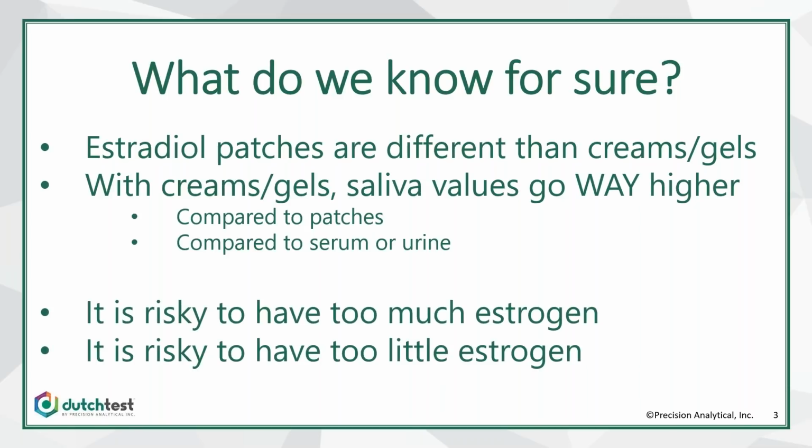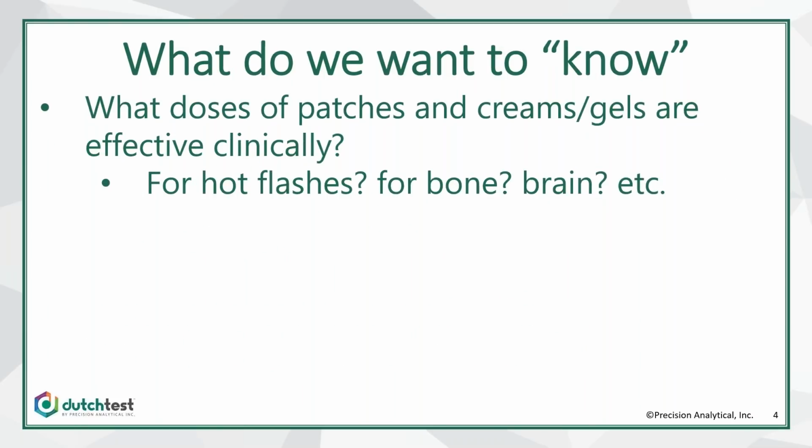Another thing we know, which is why people are doing this, is that it's risky to have too much estrogen, and it's also risky to have too little estrogen, right? We don't want to have patients with all kinds of osteoporosis. So on either end of the spectrum, we've got some risk, and we want to make sure that we're doing well by our patients, right?